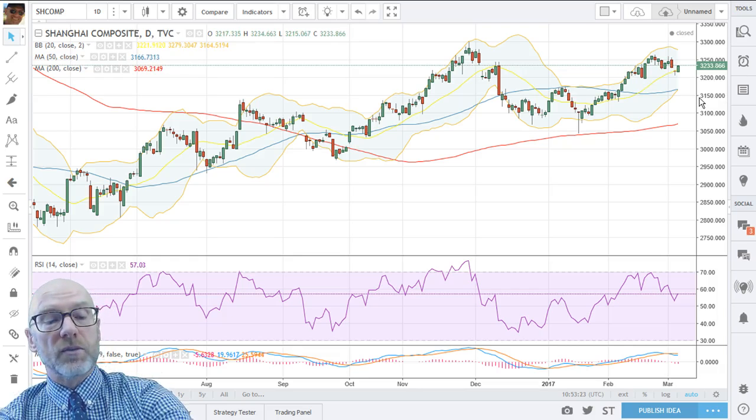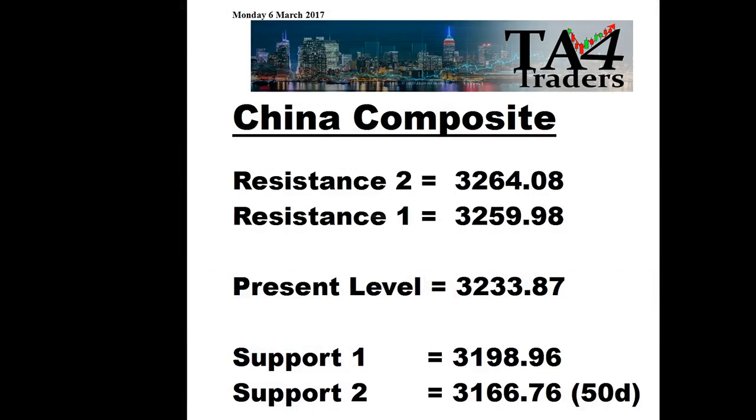3166.73. Just quickly show you those support resistances. As I said, the 50-day 3166.76 when I did this, which was about 10 minutes ago, so it does move. And then above there 3198.96.